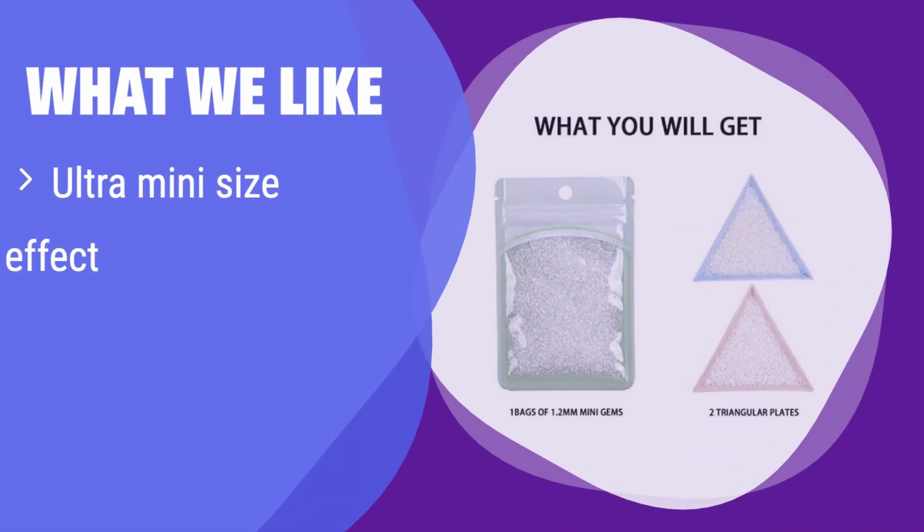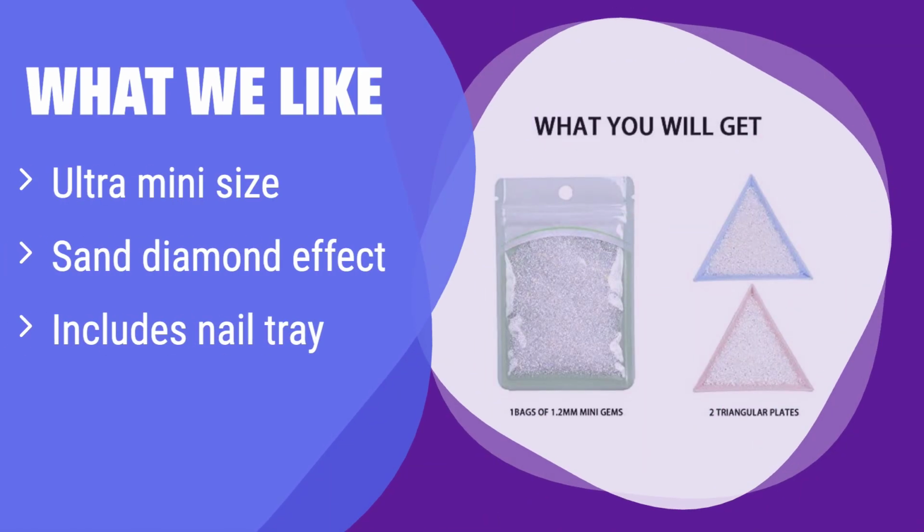What we like. These Ultra Mini 1.2 mm beads create a delicate sand diamond effect on your nails. If you prefer a very fine, glittery texture and appreciate the convenience of an included nail tray for easy application and storage, this set is ideal for achieving a subtle yet impactful sparkle.